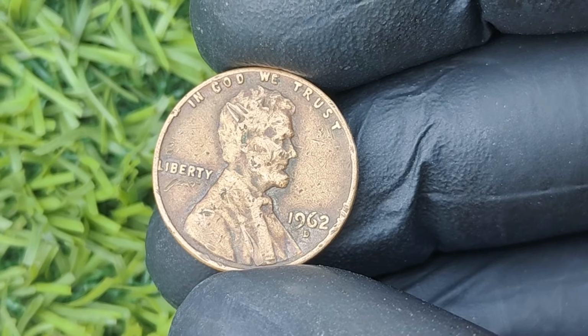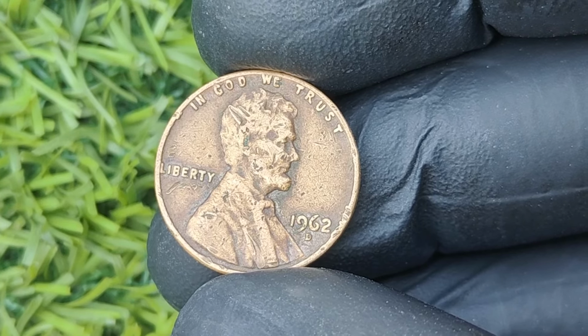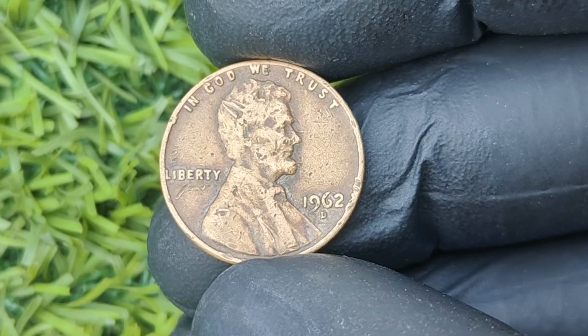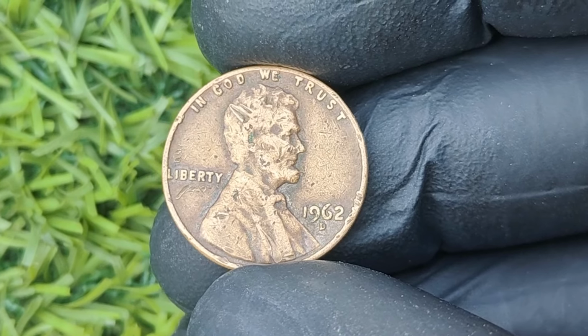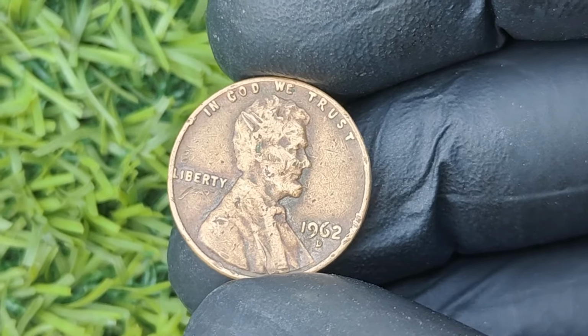We'll get to that in just a moment, but first, you need to understand how a humble coin becomes a rare treasure. Every coin has a story. And the story of the 1962 penny starts with the U.S. Mint in Denver. That D mint mark? It stands for Denver Mint.